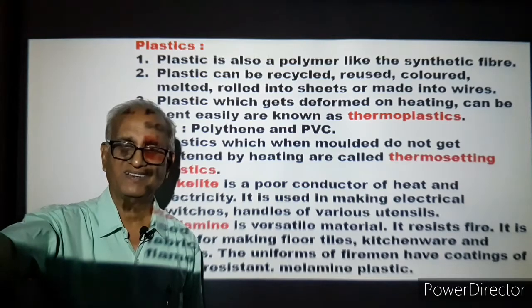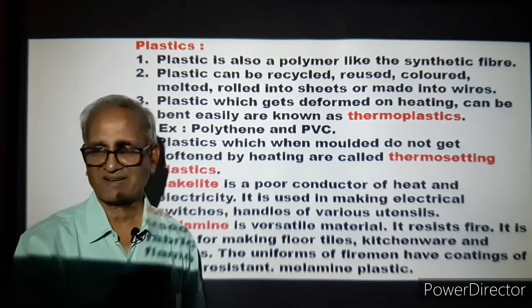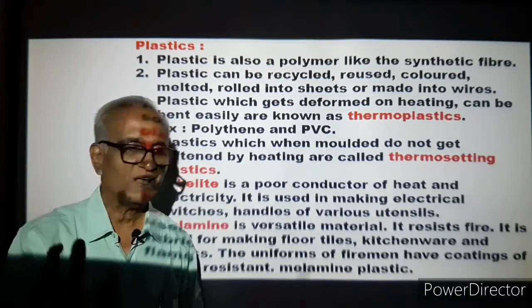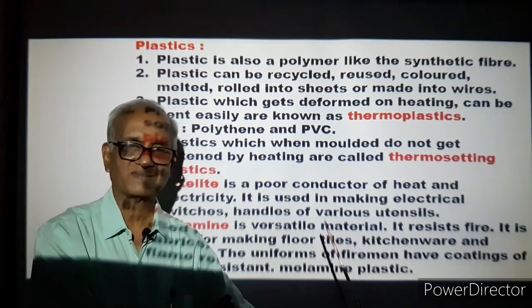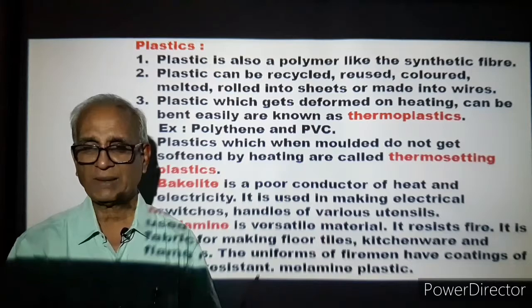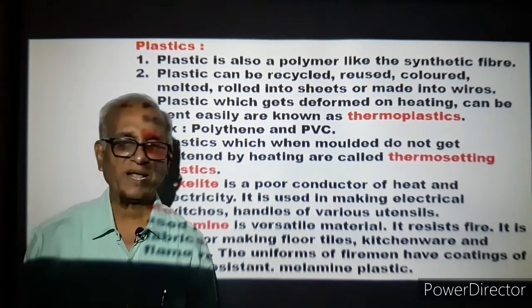A bucket. A bucket is not made of fiber. It is made of plastic. Synthetic fibers are also plastic. Because they are fibers, we have kept them under a separate class, because we make cloth material out of them. Now we come to plastic. What is plastic good for?